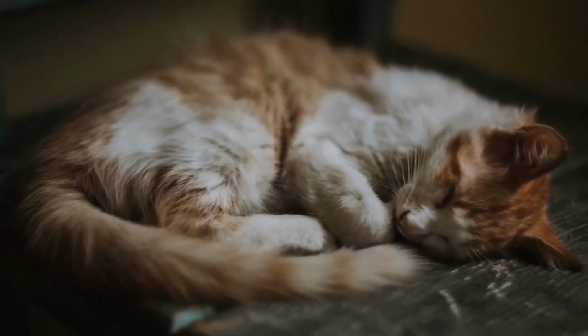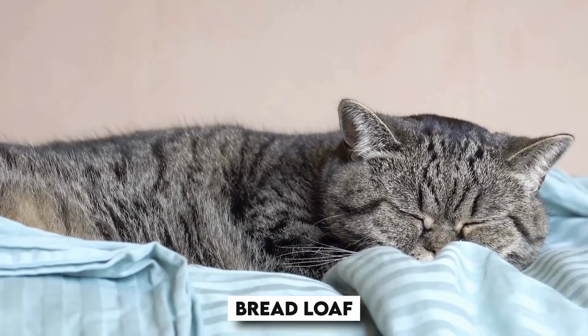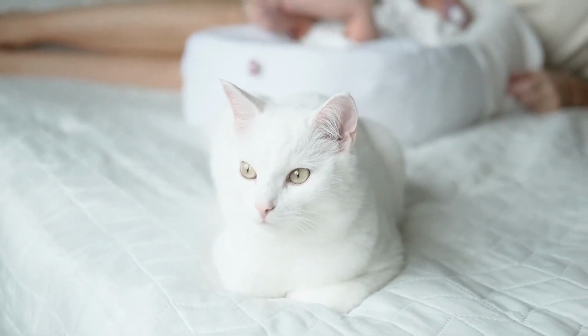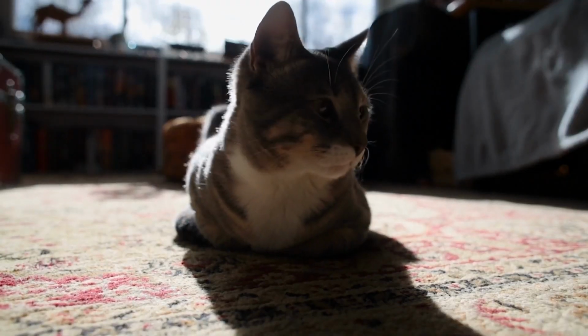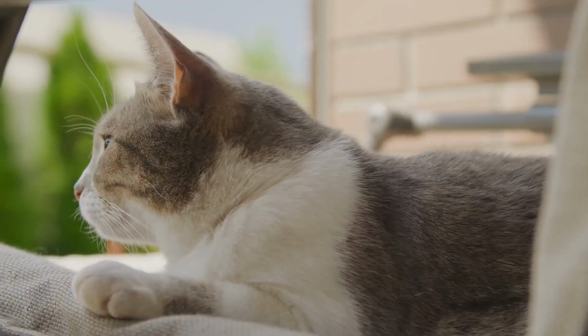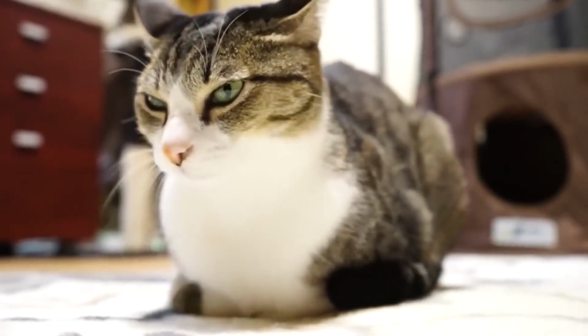One of the most common and seriously adorable ones is called the bread loaf. I'm sure you've seen your cat all tucked in looking like a bread loaf. They keep their front paws neatly tucked under their body, all snug. If you catch your cat snoozing in this position, it means they're totally chill but still alert, ready to jump into action if needed. So yeah, it's not just cute, it's like their version of being on standby.